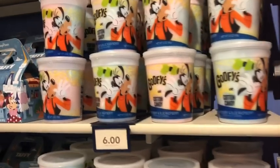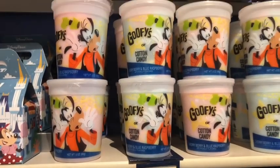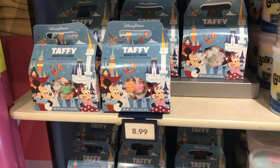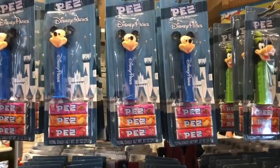So every time I'm at Disney Springs, I do try to go in there and I just do a quick walk around, see if they have anything awesome, anything kind of new. Their stock doesn't really rotate out that much. They don't get a ton of new and exciting items in, but every once in a while they will.